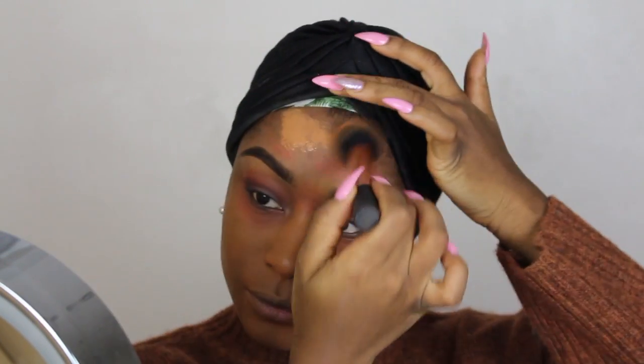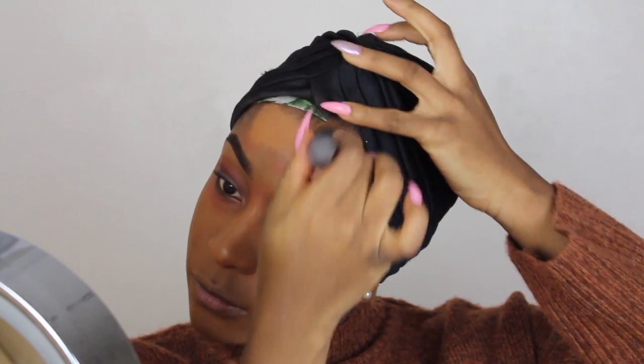For my foundation, I'm using the Giorgio Armani Luminous Silk Foundation in 8.5. I haven't used this in a while. The coverage is light, so if you're looking for full coverage, I wouldn't suggest this foundation because you have to really work it in and apply layer upon layer upon layer. But if you want something light and fresh, then this is the foundation for you.